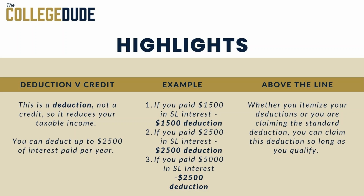The first thing to cover is that it is a deduction, not a credit. So the difference is with a deduction, you can take this money off of your income. In other words, the interest that you pay can be taken down from your taxable income, which means that you made less, which means you should pay less in tax. A credit, meanwhile, is something that you can actually get back from the IRS on a dollar-for-dollar basis.